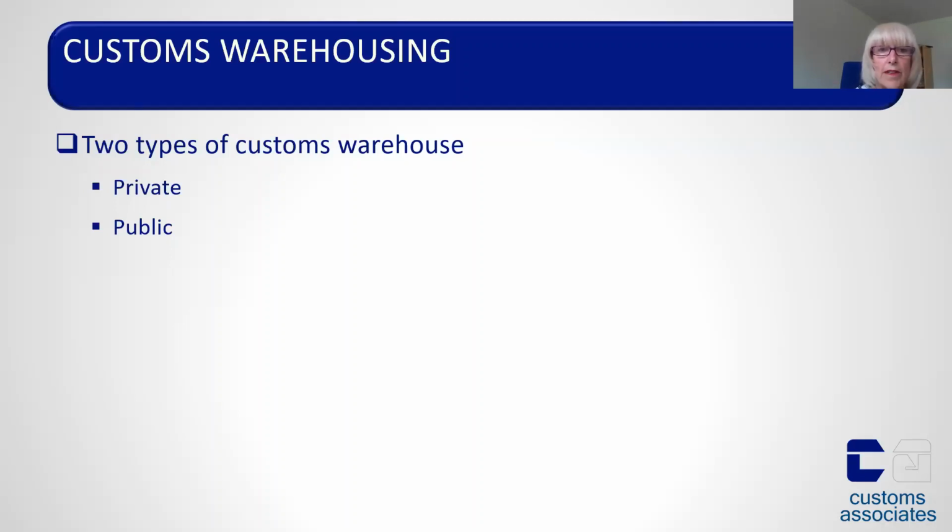So moving on to the third and last special procedure that I'm going to discuss this morning, customs warehousing. There are two types of customs warehouse, a public and a private customs warehouse. A private customs warehouse is usually a company's own warehouse where they keep their own goods, whereas a public warehouse is usually run by a third party who will be holding goods on behalf of various customers.